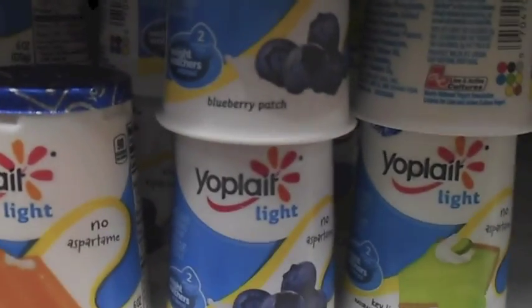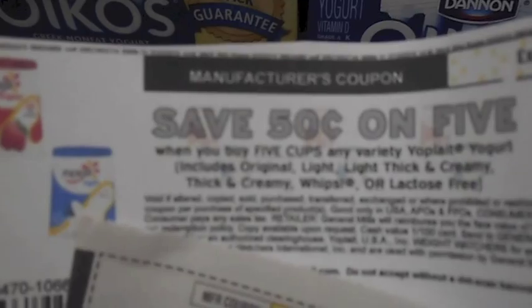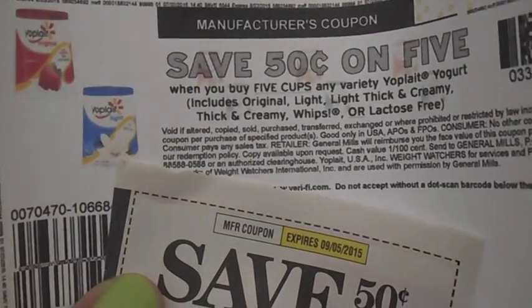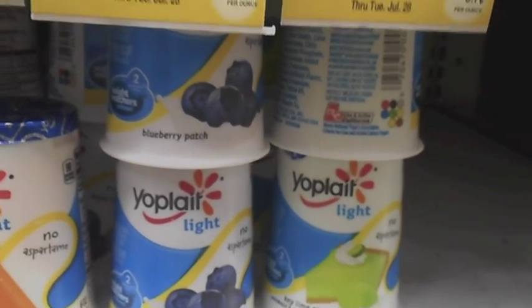Okay, so Yoplait yogurts are 10 for $4, and there are some coupons. There's a printable one on coupons.com and one from the newspaper, and it's save 50 cents on 5. So you're gonna buy 10, use 2 50 cent off coupons, and you're gonna get 10 yogurts for $3, which is a crazy deal.